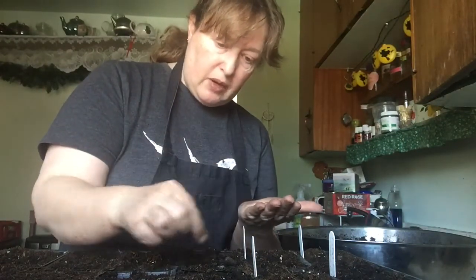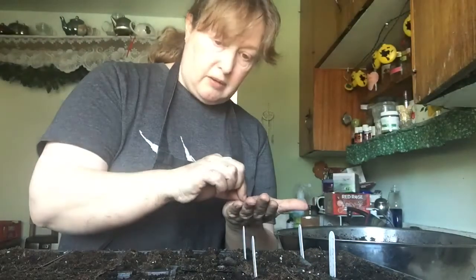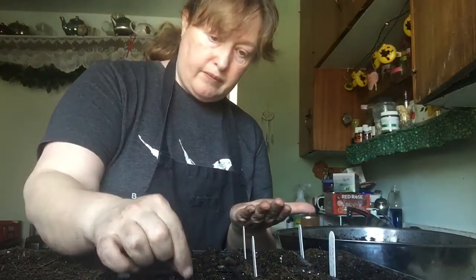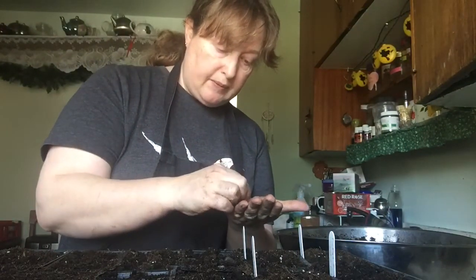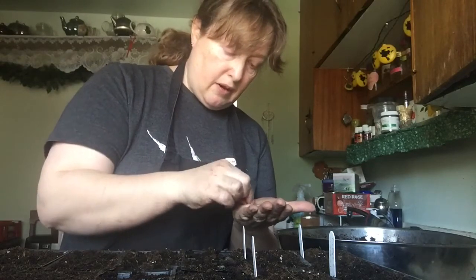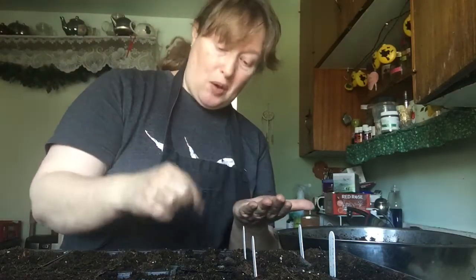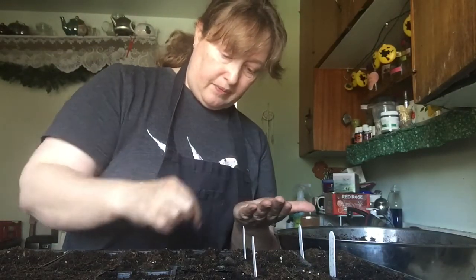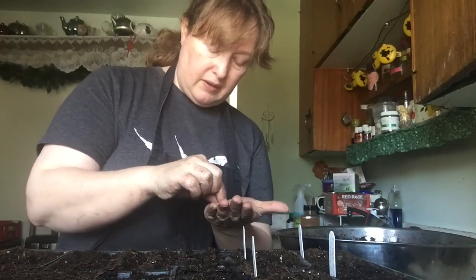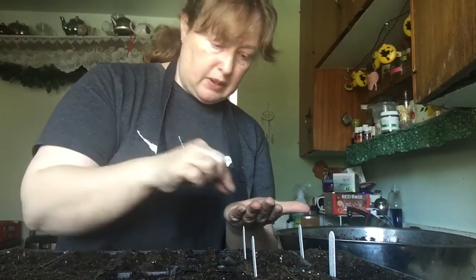These trays are probably going to stay in the house until late next week sometime, until the temperatures stabilize a bit more. It's hard to believe that we're at the end of March already. Where does the time go? Before you know it, it'll be the middle of July and it'll be so hot we won't be able to stand it.